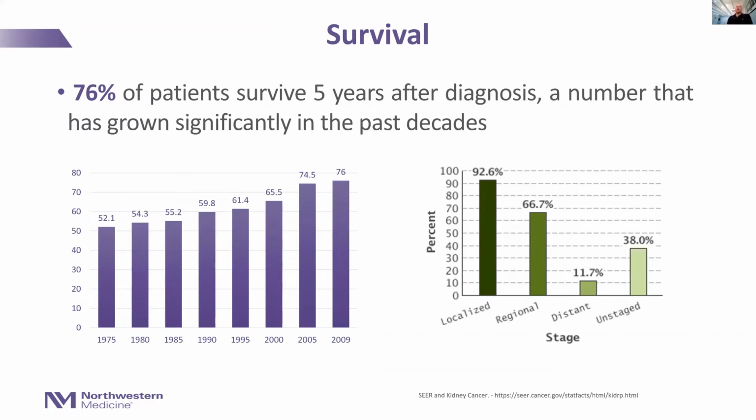The survival rate has been growing over time. 76% of patients survive 5 years after the diagnosis, and that's grown significantly in the past decades. There's also been a migration shift in terms of the stage of diagnosis, where the majority of these are now being diagnosed when they're localized. And they're being diagnosed incidentally. Most often these are found when somebody comes in with abdominal pain and you get the obligatory CT scan in the emergency room and there's a small renal mass.